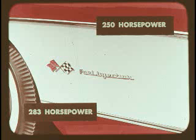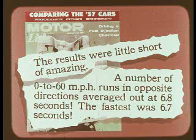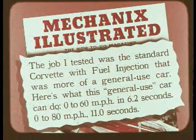Well, let's hear from Motor Life in the January 1957 issue on the road test of Corvette with fuel injection. The results were little short of amazing. A number of 0 to 60 miles per hour runs in opposite directions averaged out at 6.8 seconds. The fastest was 6.7 seconds. If Motor Life thought Corvette performance amazing, Tom McHale in Mechanics Illustrated's December 1956 article went a step beyond in enthusiasm.